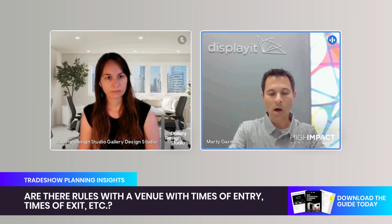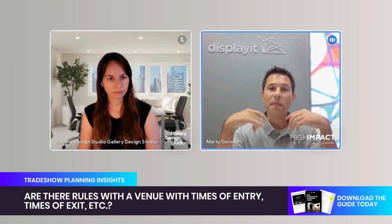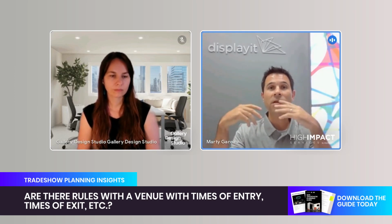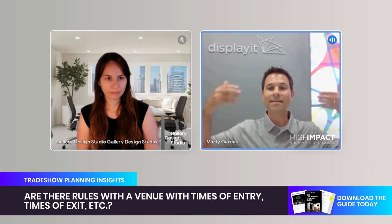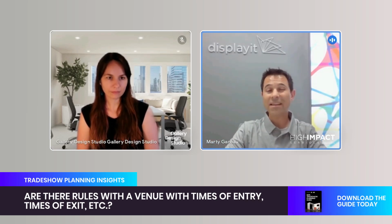And yes, there are very strict rules on when you can enter. So the way that the trade show industry works for installations is, they separate the trade show floor into different zones, and they allow only certain zones to set up at certain times. And they do that because you don't want an exhibit right at the front of the loading dock to be set up right away. So think of it as organizing the back of the closet first and then moving your way towards the front. And that is called a target date.